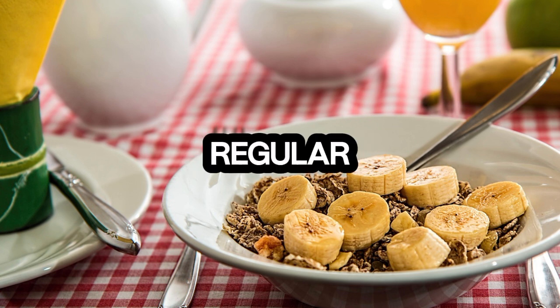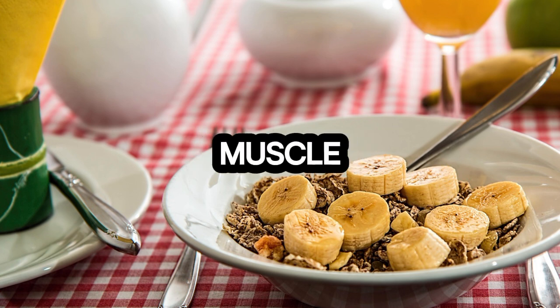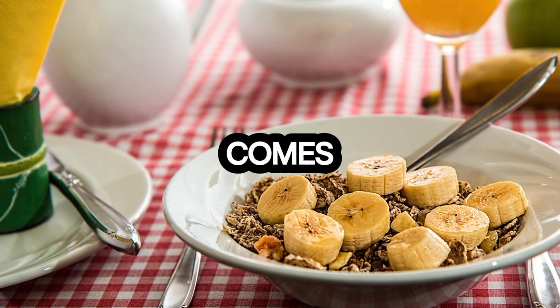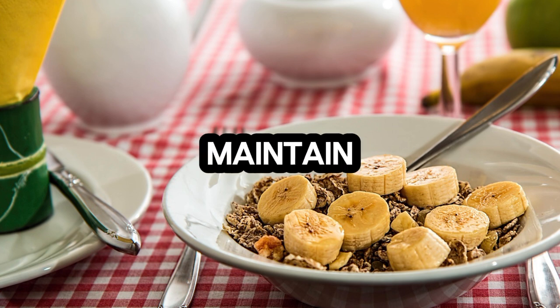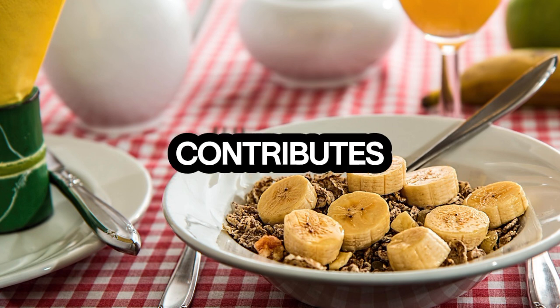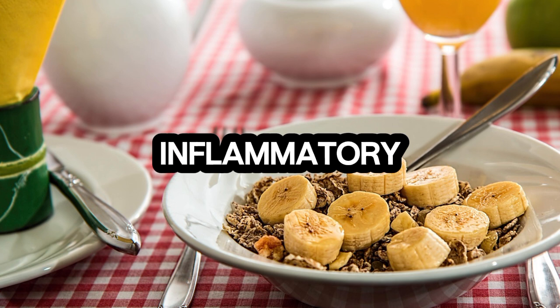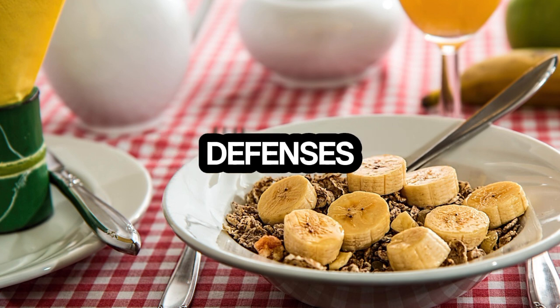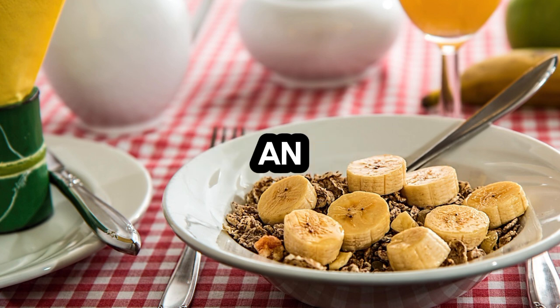Zinc is involved in DNA synthesis, a process critical for generating new muscle cells. Research shows that diets rich in bioavailable nutrients significantly reduce the risk of sarcopenia and frailty. By supplying all the elements needed for muscle metabolism, this food helps sustain mobility, strength, and independence across the lifespan. Regular consumption not only rebuilds lost muscle, but also strengthens overall resilience, supporting active living and long-term health.